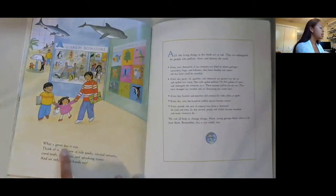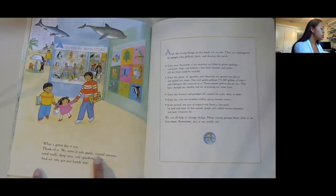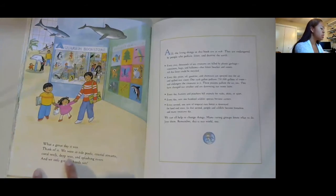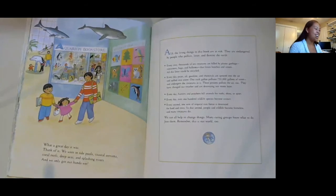What a great day it was. Think of it. We were in tide pools, coastal streams, coral reefs, deep seas, and splashing rivers, and we only got our hands wet. Yay! What a fun book.